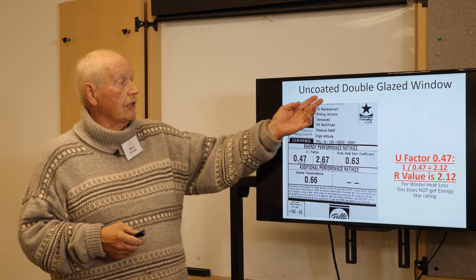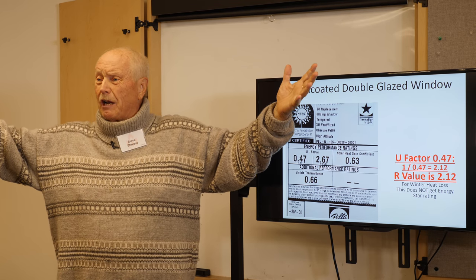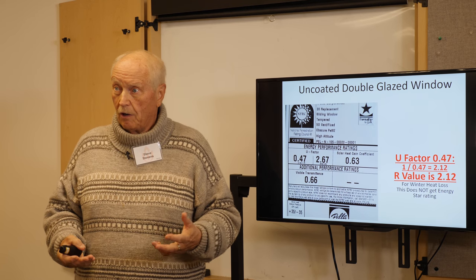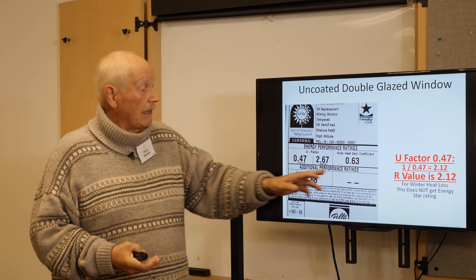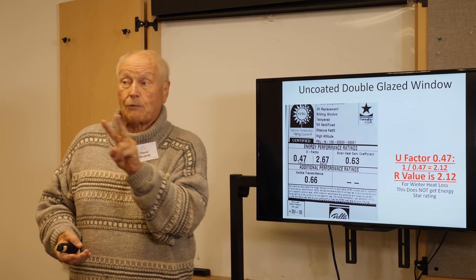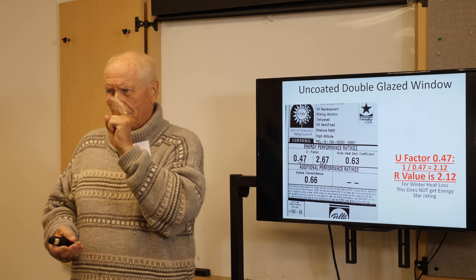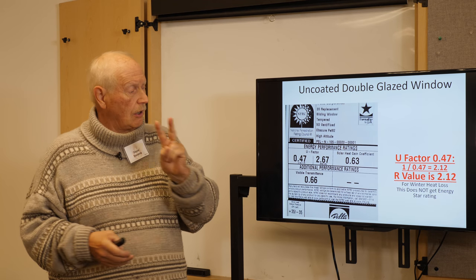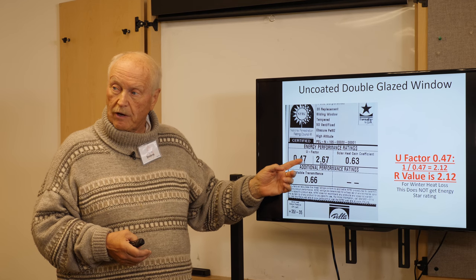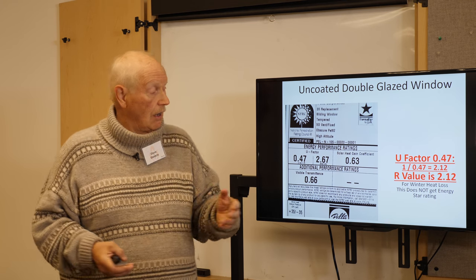This is your good old uncoated double glazed window called thermal pane, and that was the great discovery in 1960 or 70 or something around there. A thermal pane window. But you get about an R2 without coatings. That's better than one piece of glass, R1. A single piece of glass is R1. Double is loosely R2. And so you see the U value of 0.47, you divide 1 by 0.47, and that's the 2.2, and that's the R value.